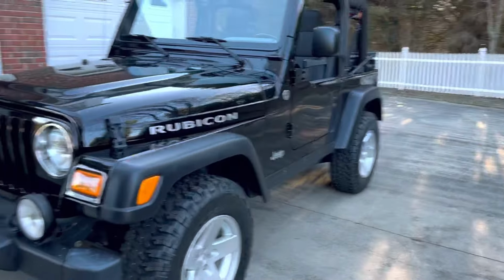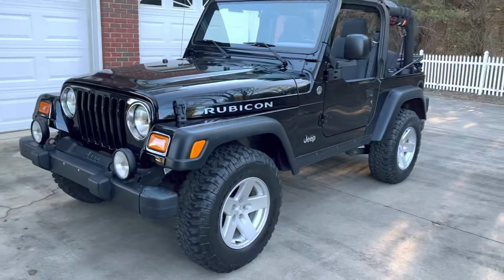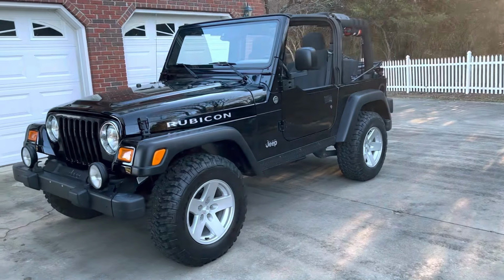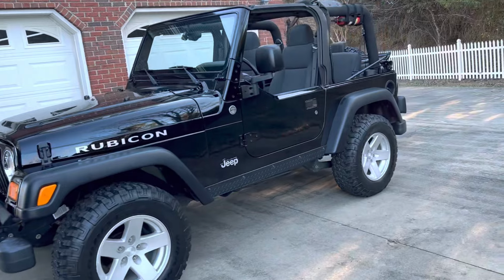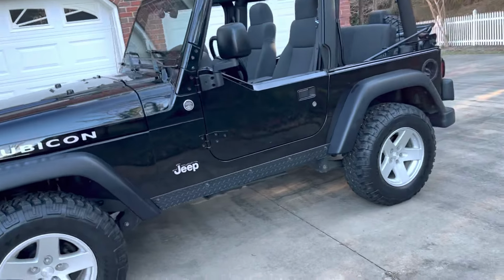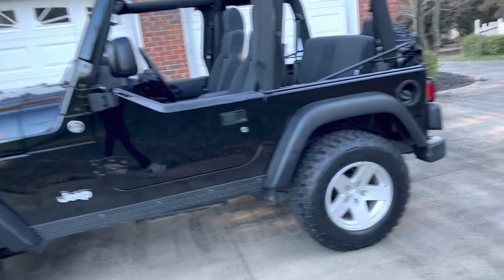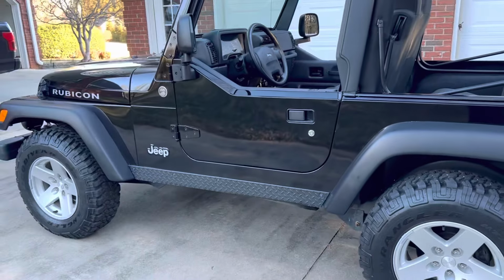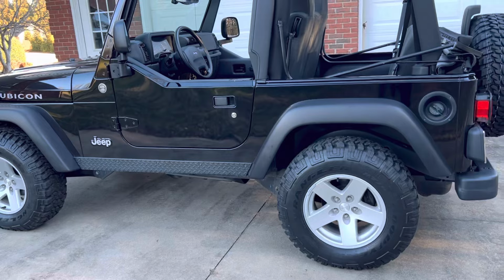So you get the upgraded axles, front and rear, Dana 44s. You get lockers. You get the 4.11 gears, which should be fine with the 33 tires and the transmission setup that this one's got, which is the 6-speed. It's got a really low first gear. I really like that.